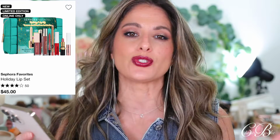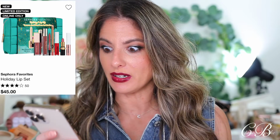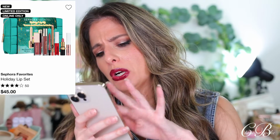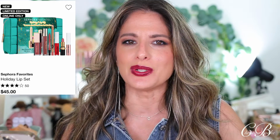So anyways, the Sephora favorite set. This is a $45 set. It's like a $127 value. It has a Patrick Ta lip gloss, also one from Rare Beauty. It has a Huda Beauty lip liner, it looks like. Charlotte Tilbury. It has Glossier. It has a Pat McGrath lipstick, and it also has a lip plumper. So it has a bunch of interesting things, something from Tarte. So actually it's not a bad set. It has some pretty items in it. That's a cute little holiday gift. That is definitely one that I would say could be a really fun gift.